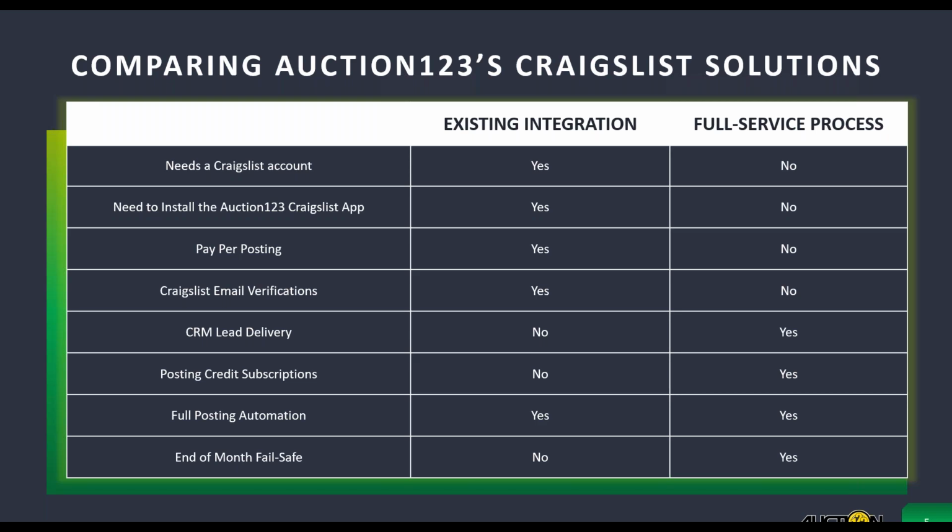Absolutely. So with our current Craigslist integration, the dealer would first need to have a Craigslist account. And once they have that, they can install our Auction123 Craigslist application on a PC or multiple PCs at the dealership. That installed application is what ensures our Craigslist integration works. So it's really important it's installed on a PC that will be on and logged into or locked at all times, or especially during any of your scheduled posting and revising times. Inside of the application, we have an area for you to enter your credit card information. And that's the card that's going to be charged the Craigslist fees as each posting goes live.